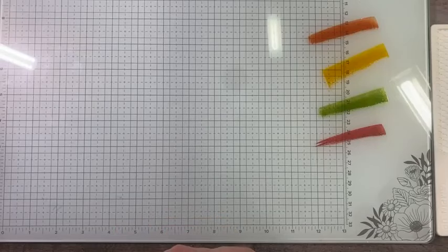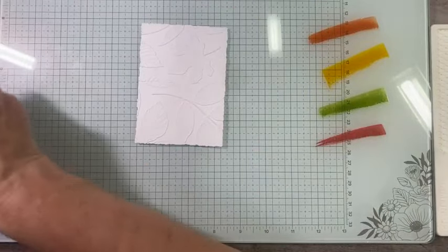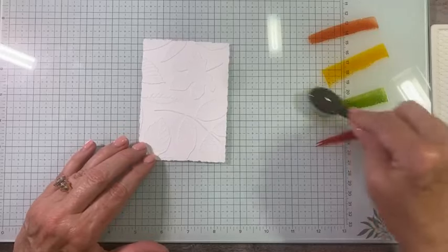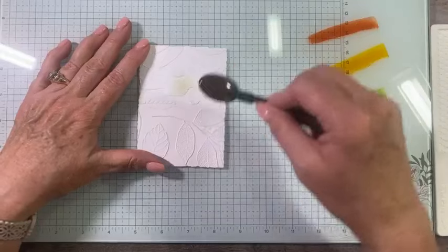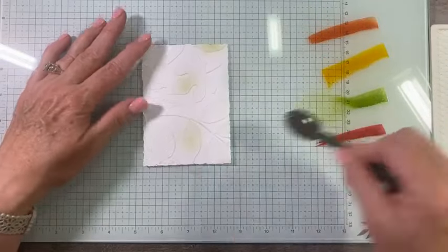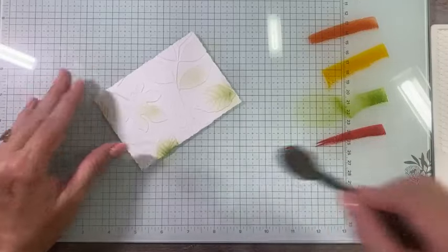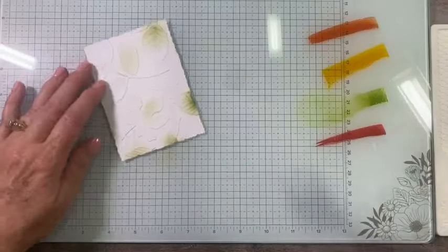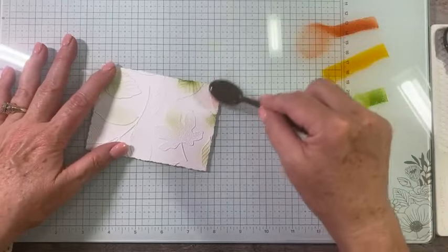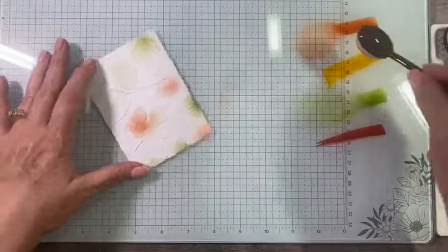Okay, so we're going to take our embossed white piece, and I'm going to start with the old olive, and we'll put a little bit of green here and there. There is no wrong way to do this, and I don't have any rhyme or reason to it. I'm just throwing down some color. Okay, and then let's go to the Cajun Craze, a little bit of that. Yes, I am mixing my colors right on my leaf.